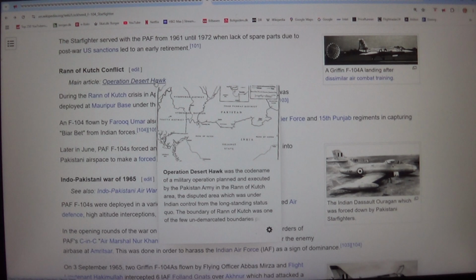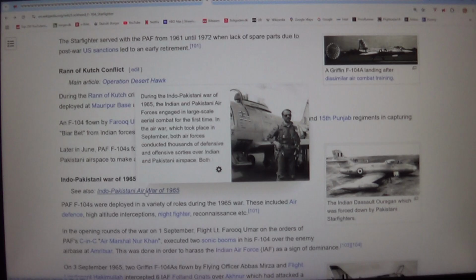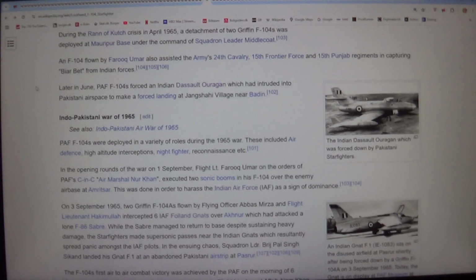During the Rann of Kutch crisis in April 1965, a detachment of 2 Griffin F-104s was deployed at Mauripur Base under the command of Squadron Leader Middlecoat. An F-104 flown by Farooq Umar also assisted the Army's 24th Cavalry, 15th Frontier Force and 15th Punjab regiments in capturing Biar Bet from Indian forces. Later in June, PAF F-104s forced an Indian Dassault Ouragan which had intruded into Pakistani airspace to make a forced landing at Jungshahi village near Badin.